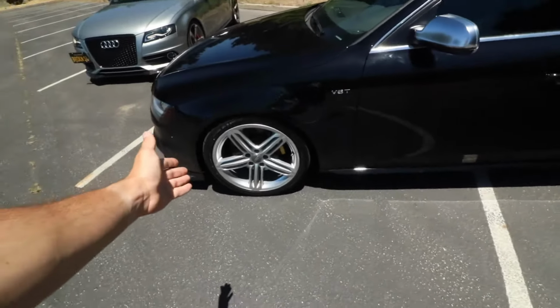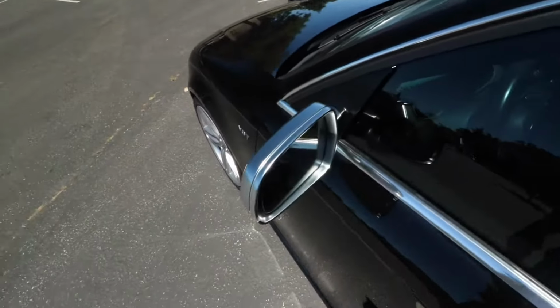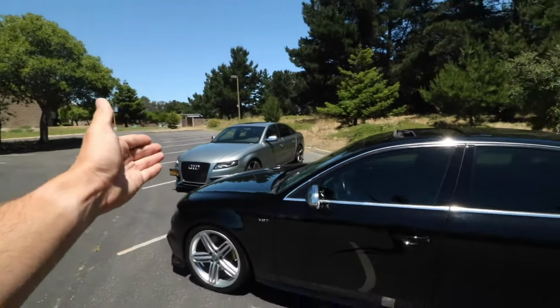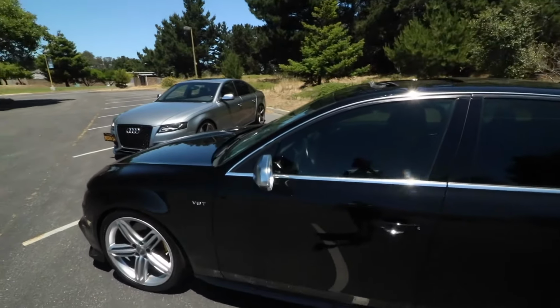You can also get them from factory on a Premium Plus, but another option on the outside of your S4 that you can find is blind spot monitoring. So this is a really cool feature that unfortunately my car does not have, being a Prestige, but this is a really cool feature that you can find on your S4. So there are not too many packages or differences from a B8.5 and a B8 S4 that you can pick from, other than Premium Plus, Prestige, and then there's the titanium or black optics package.